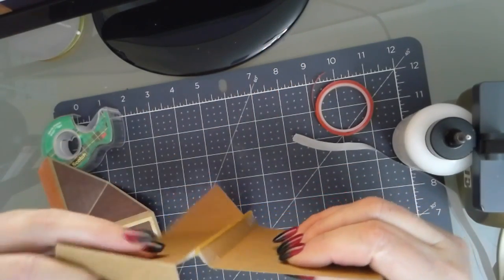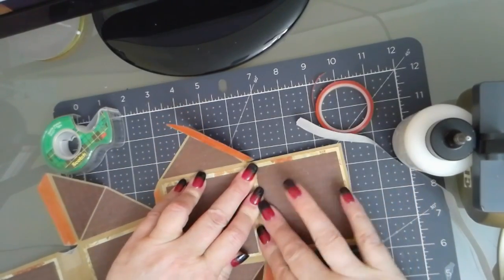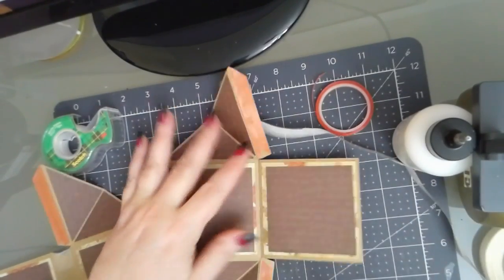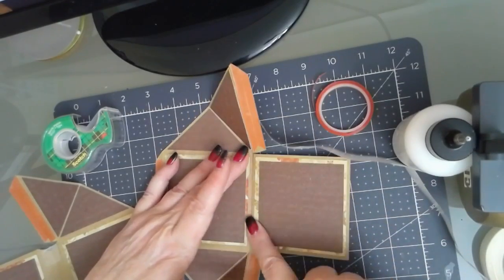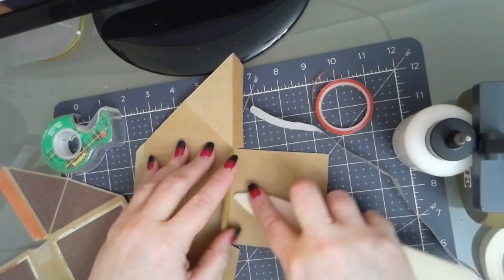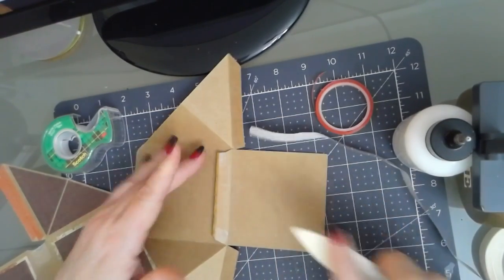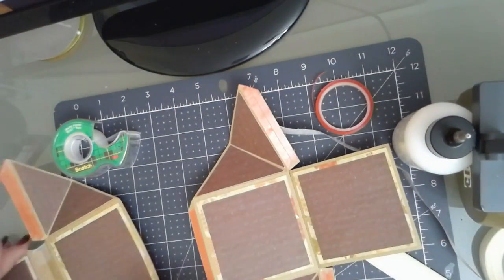You have that little V fold, okay? And I'm just going to make sure that it lines up and press it down. Give it a good press. If you've got some pearl paper or something like that, just press it with your fingers. Don't use your bone folder. You can even bring it to the inside and press it this way. Don't want to mess up that pretty paper. Okay? So we have that side.